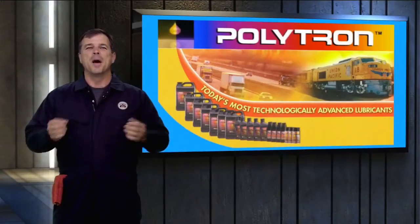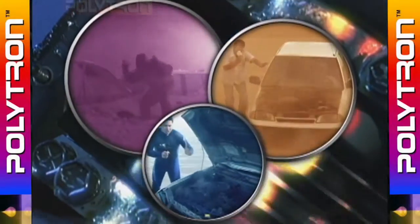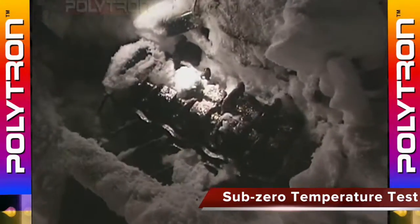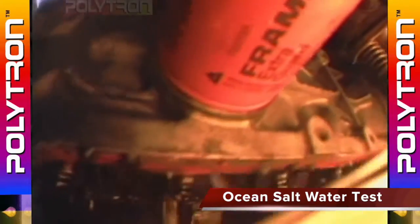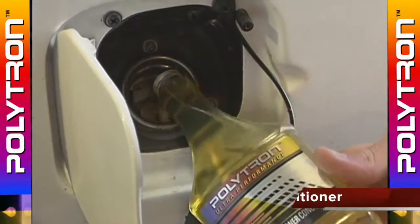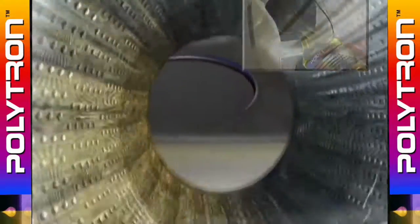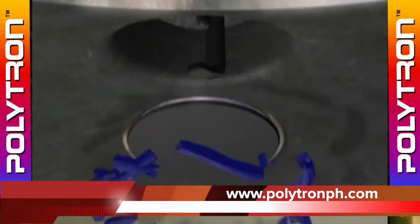So there you have it. Polytron lubricants is proven to quadruple your car's engine life. It reduces oil and fuel consumption. It protects against poor lubrication or even no lubrication. Your time between oil changes will be at least doubled because Polytron cleans your engine's internal parts from any deposits. Polytron Fuel Conditioner contains similar technology that cleans and protects the fuel system and upper portion of your car's engine from deposits and extends the service life of its parts.